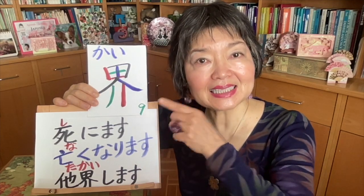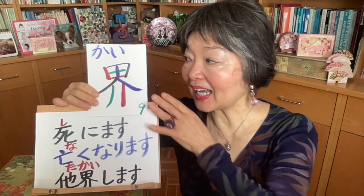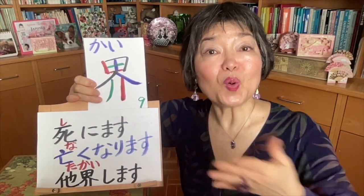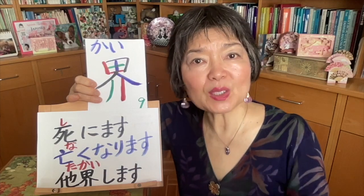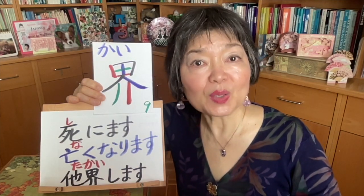In Japanese, we've got three verbs to say to die. 死にます、亡くなります、他界します。他界します with this kanji. To die, very direct form. This is 死にます。And a little bit more elegant way, to pass away, なくなります。And even more like in the literature, we say 他界します。In English, you can translate it as to pass away.